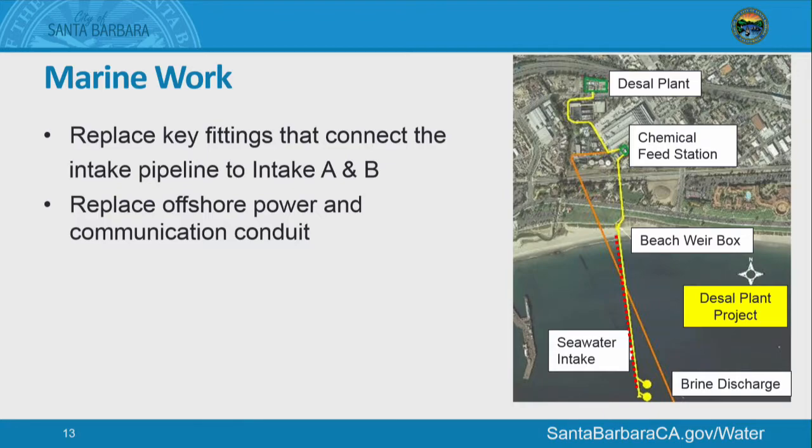Once we had replaced the transition piece out in the ocean, we realized that one of our conduits wasn't going to be long enough to actually connect. When we decided to pull that one out and pull a new one in, we actually had to pull two of them out. They got tangled up together and we couldn't get them out. So we've actually replaced all three conduits that go from the beach out to the pumps in the ocean. That has taken a little bit of time and effort for us to do.